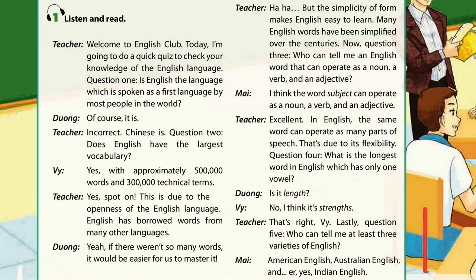Today I'm going to do a quick quiz to check your knowledge of the English language. Question 1. Is English the language which is spoken by most people in the world? Of course it is. Incorrect. Chinese is the language which is spoken by most people in the world. Question 2. Does English have the largest vocabulary? Yes, with approximately 500,000 words and 300,000 technical terms. Yes, spot on. This is due to the openness of the English language. English has borrowed words from many other languages.